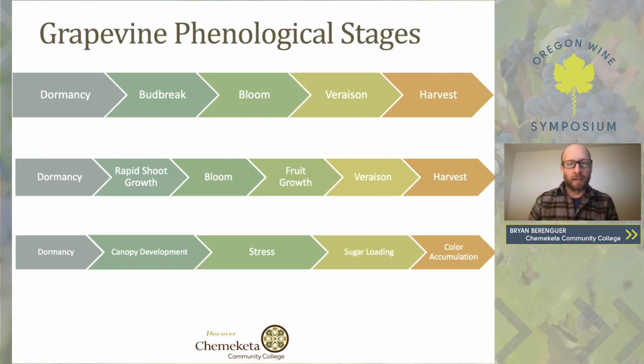We then go after fruit set into veraison, which is just before or during veraison, we get sugar loading as well, which is the plant putting sugar into the fruit. And then, of course, afterwards we get peak color accumulation, especially for red wines.